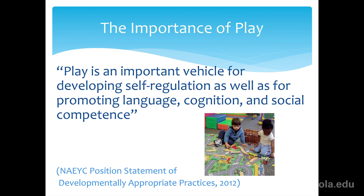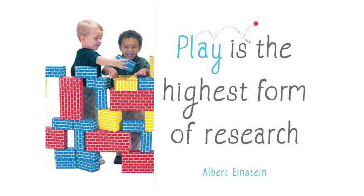This quote from NAEYC says, play is an important vehicle for developing self-regulation as well as promoting language, cognition, and social competence. So again, being able to inform parents of how important play is in the classroom. I also love this quote. Albert Einstein said that play is the highest form of research. So you guys are raising budding young scientists anytime you play with them.